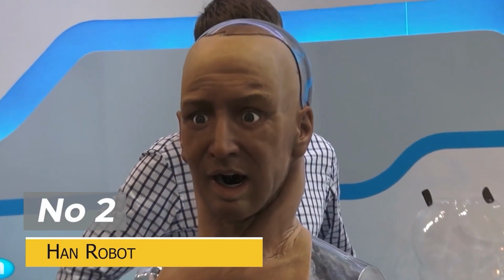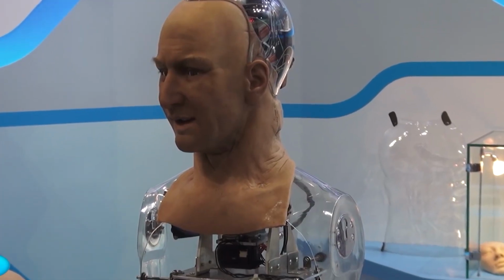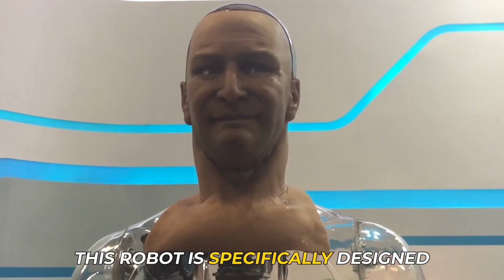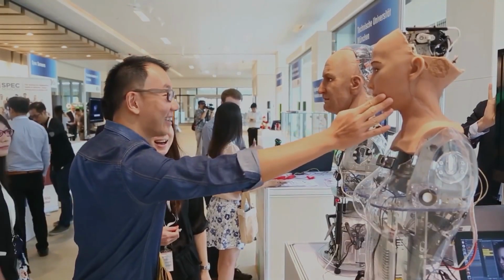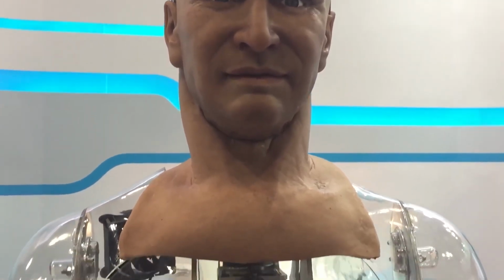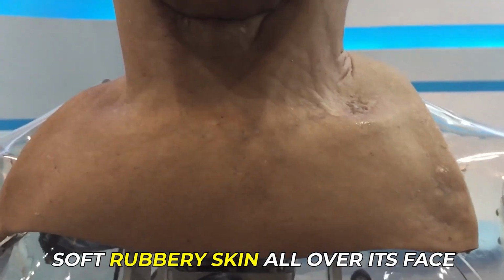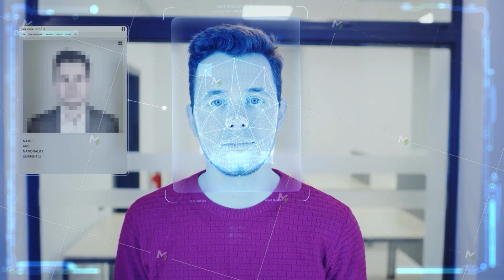Number 2. Han Robot. Han is no doubt a unique kind of robot designed with an odd motive. This robot is specifically designed to be a human's company, as its sole purpose is to communicate with and respond to human conversation. This means that this robot has built-in sensors and voice and facial recognition, which enables the robot to understand human speech well and respond according to the tone of voice.